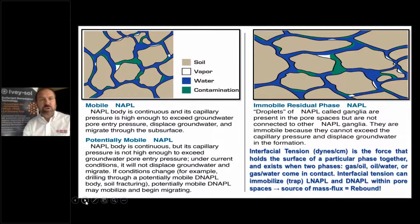But we have to understand that when you're trying to move that gas to multi-phase extraction, or you're trying to draw that groundwater that's just trapped, maybe it's plugged because there's some kind of oil or chlorinated solvent in the way. Interfacial tension really drives a lot of what's going on. Some people think it's limited to hydrostatic pressure. There's a huge error in that.